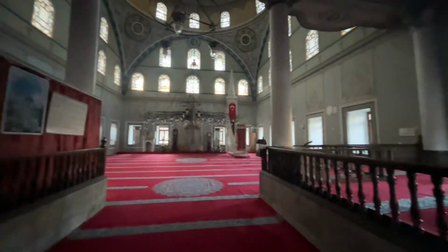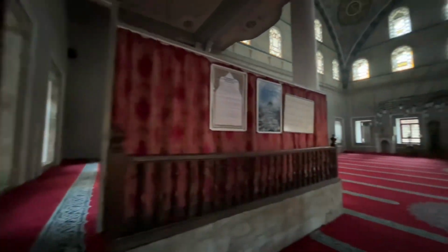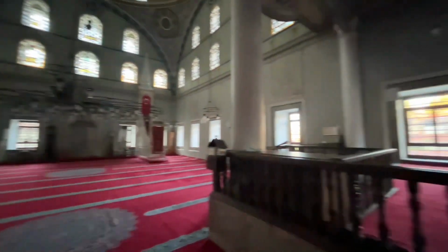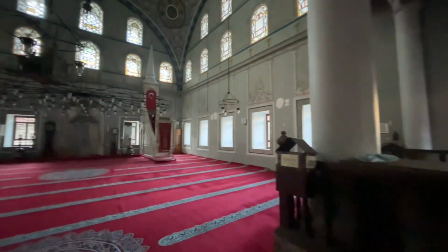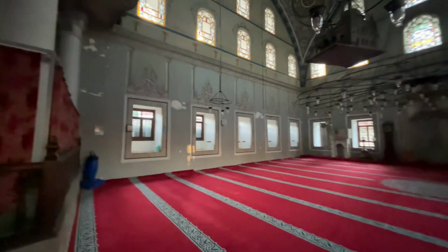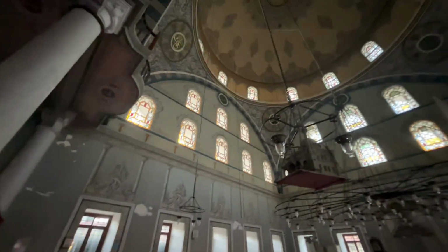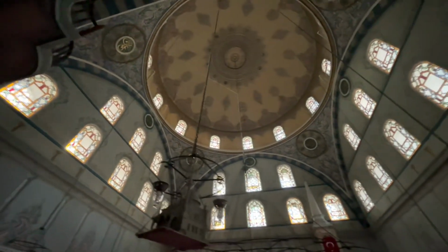Oh wow, this is a very spacious mosque indeed, and the decoration inside it is very amazing. Look at the beautiful decorations on the wall. They are truly beautiful, and the decoration on the ceiling is also remarkable. Let me get a closer look at the decoration on the wall so that you can appreciate it more.